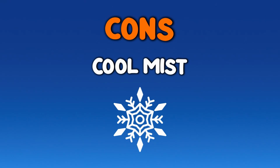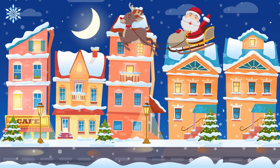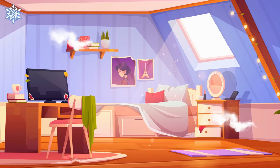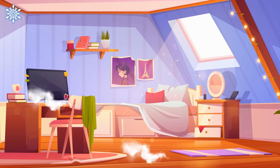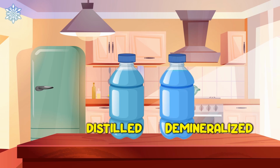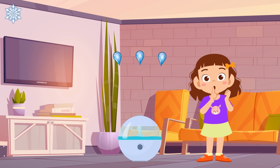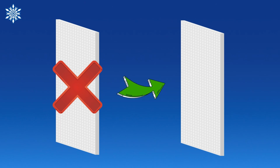Any downsides? They are not so great on cold days. You might feel a bit chilly. Ultrasonic types can leave a white, dusty residue from minerals in tap water. You might need to use distilled or demineralized water. Evaporative humidifiers can get noisy because of the fan, and you need to swap out their filters now and then.